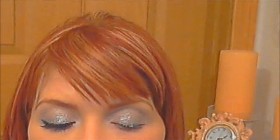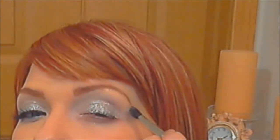And you can see how it's that beautiful, beautiful frozen blue color. Then I'm going to take my vanilla, and I'm going to use this to highlight underneath the brow bone. And the vanilla is a little bit gold, so it's going to add a little bit more depth of color to this whole look. And I always bring my highlight color out to the end, especially with this look, because I like everything to just blend really nicely. Okay.